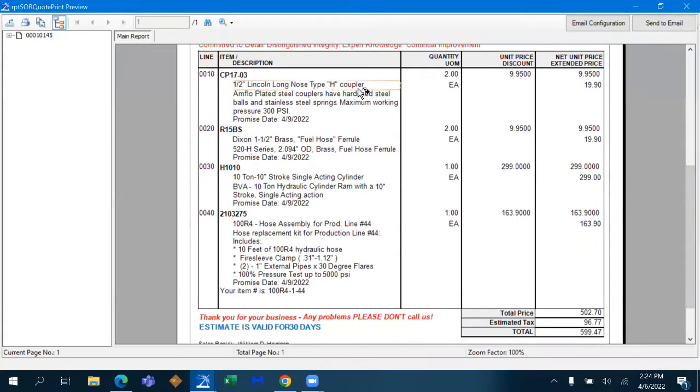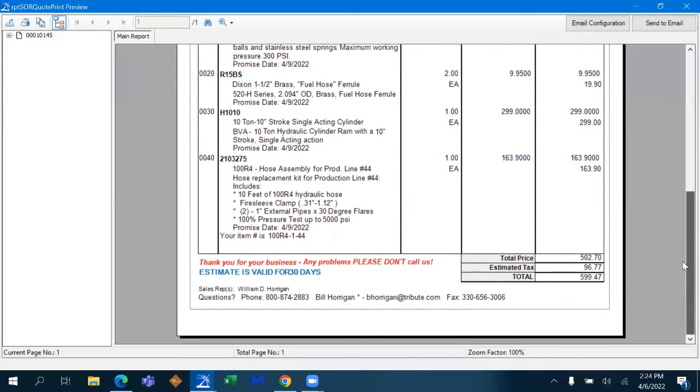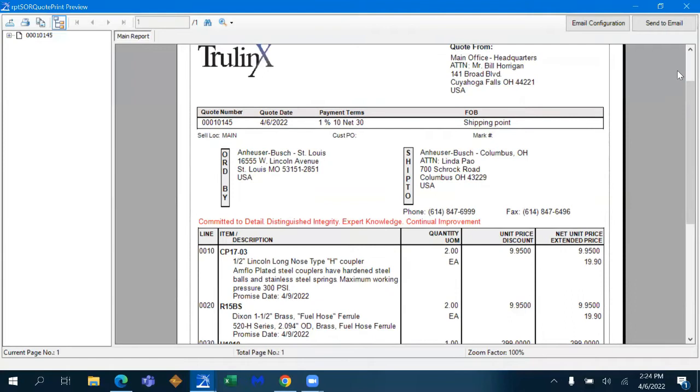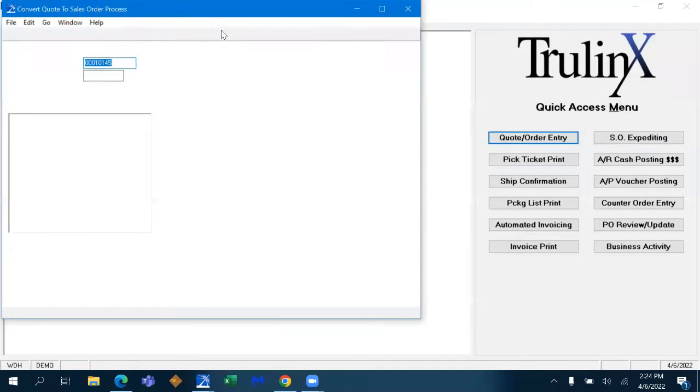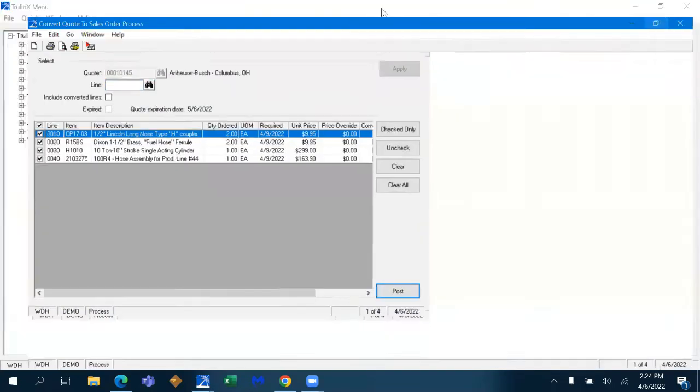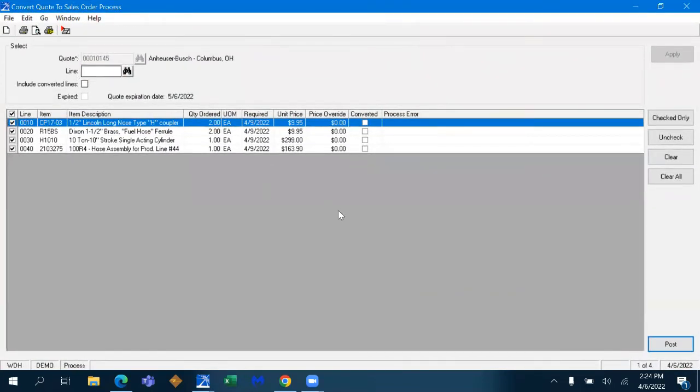Also, you can put in just a short description, long descriptions. You can customize that as well, but I'm just showing you some of the highlights here. And then all I do is hit send email, attach those pictures, drawings, schematics, off to the races I go. They called me back and said, Bill, I want to place the order. You click this little set of steps. So basically we'll convert this from an inquiry quote to an order.